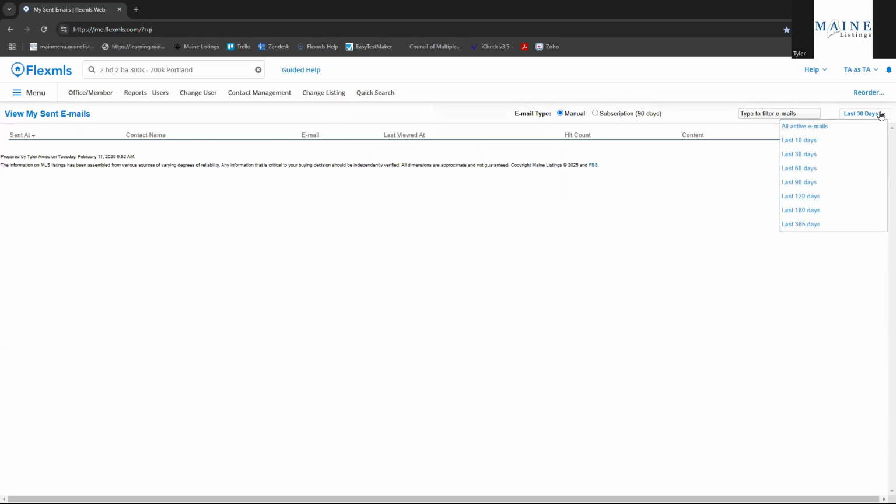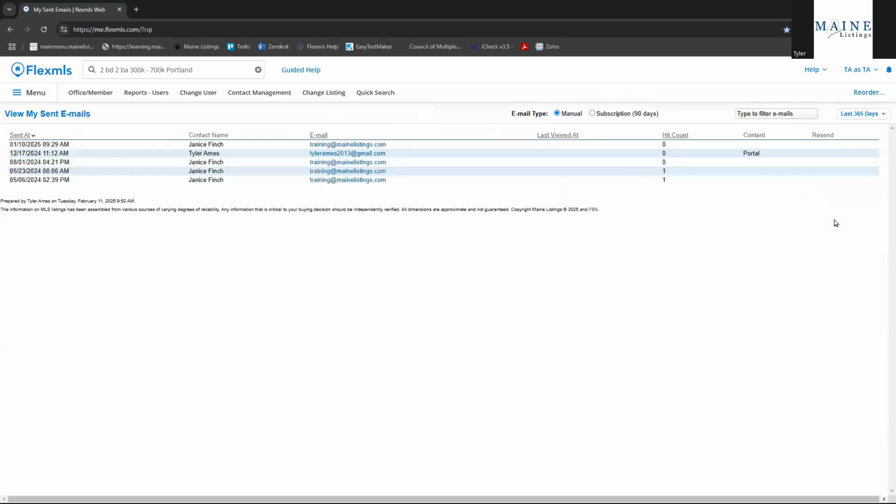Maybe if I open this drop down and I click last 365, here we go. So I can see all of the manual emails I've sent out of Flex. I used the send from Flex option. I can see all of these emails for the last year. Well, at the very least, I can see that they got sent. I can't see the contents after a certain amount of time, unfortunately.